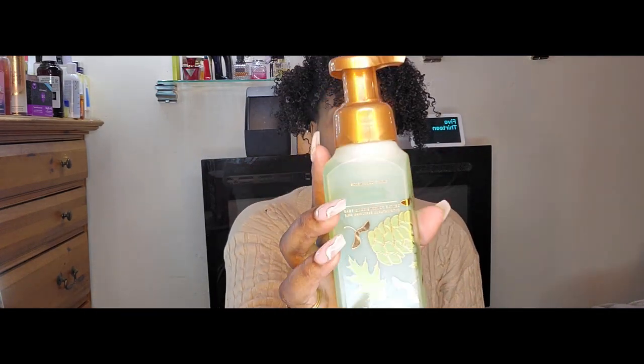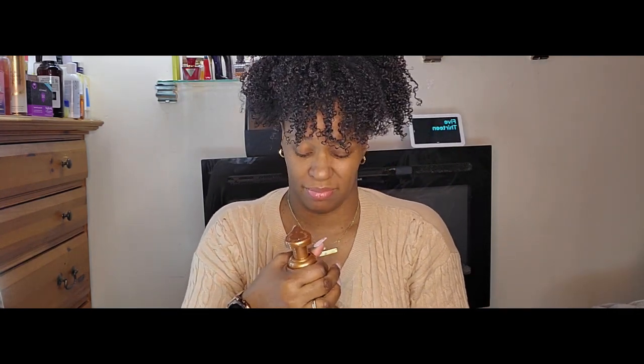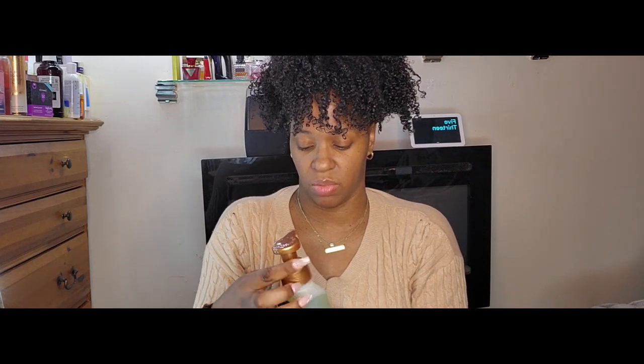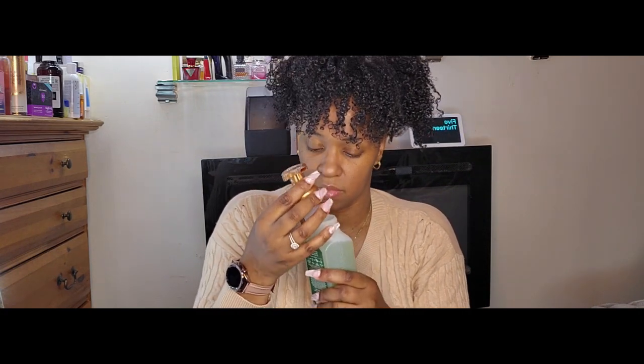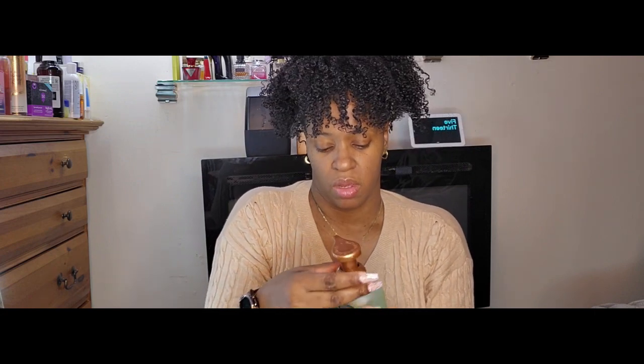So the first one I got was the Autumn Rainfall. They always have beautiful packaging, and although it's not autumn, I still want to see what it smells like, and I still wanted to purchase it. It's leaking all over me. Oh, this is very outside-ish, very airy, very earthy, and very refreshing. It has bergamot, aloe leaf, and chamomile water. So this is really nice. Really, really nice.